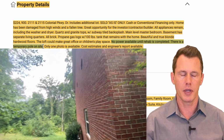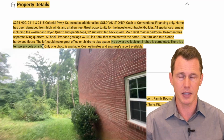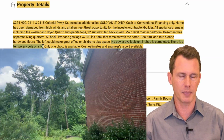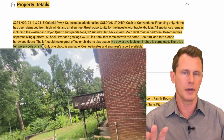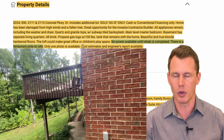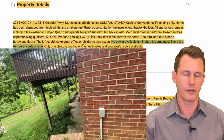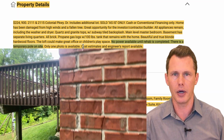So I'm pretty sure this house would have to have an electrical inspection and possibly more inspections to get a certificate of occupancy so that you could actually live in the house again. And that's a little scary to me. This is beyond the scope of what I normally like to do. Cost estimates and engineers report available. They actually sent me that inside of the offer in their disclosure section. It was a voluminous, probably 80 or 100 page document.